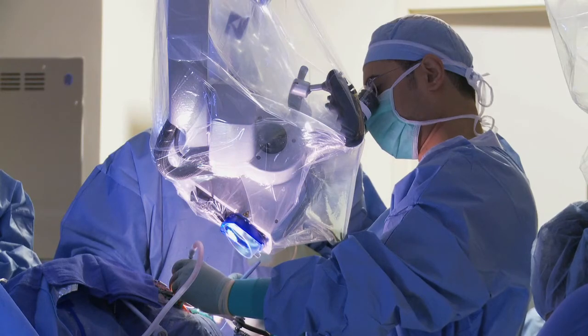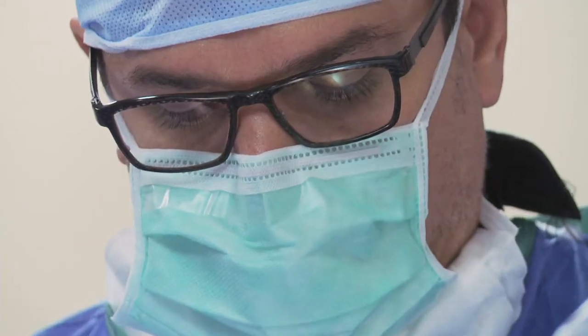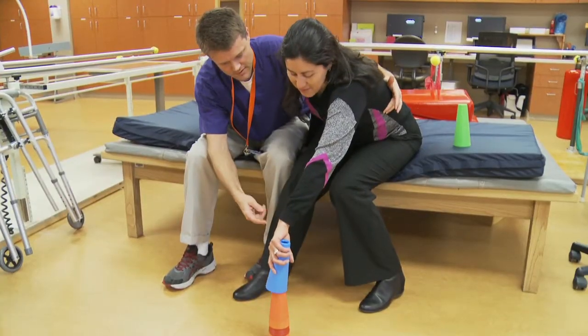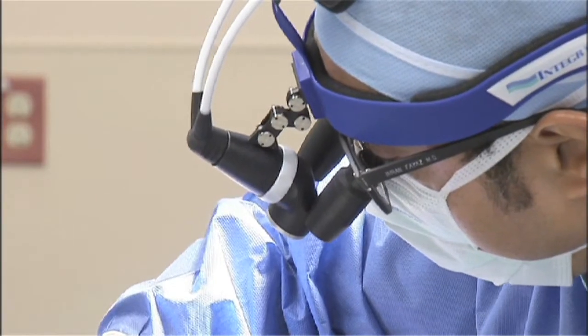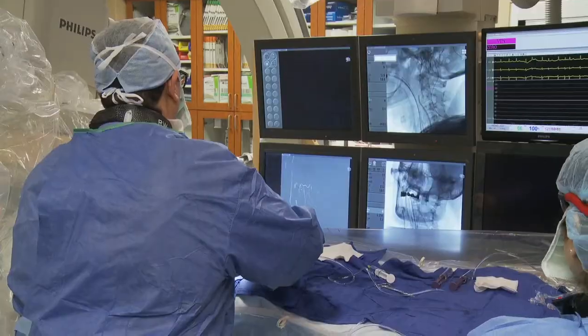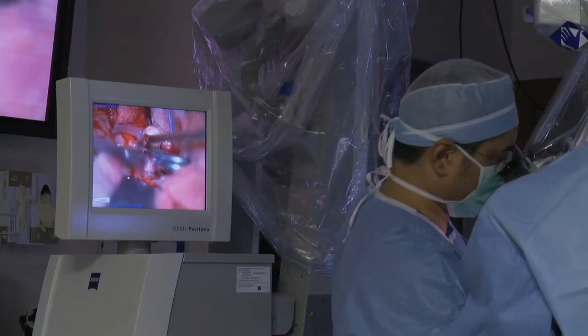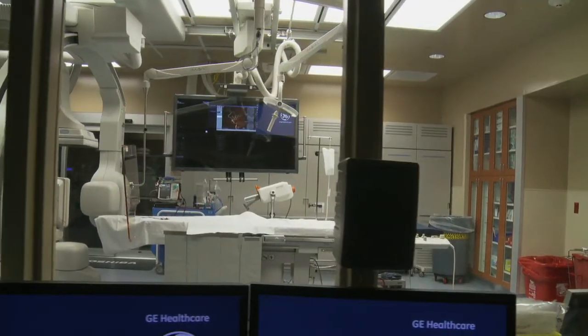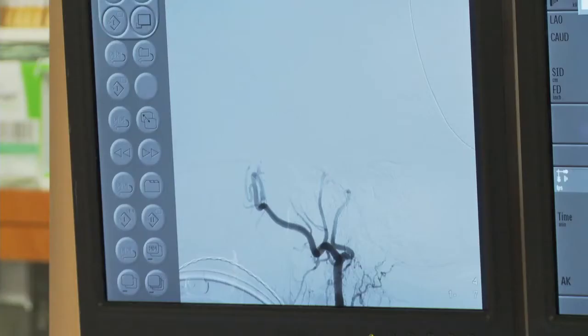Kingwood Medical Center has a comprehensive neuroscience team providing treatment and rehabilitation for complex neurological situations, including aneurysms. With a dedicated neurosurgery operating suite and neurosurgical intensive care unit, Kingwood Medical Center is at the forefront of neurological care.